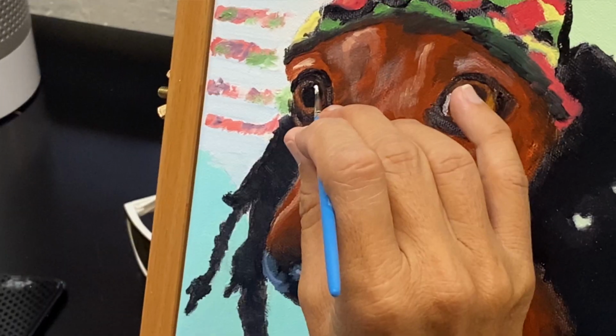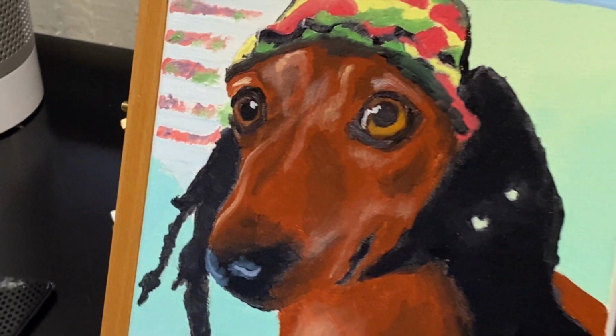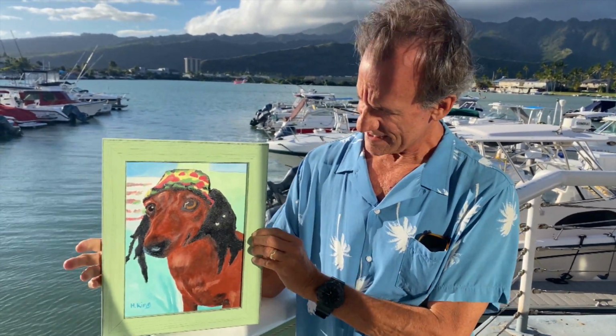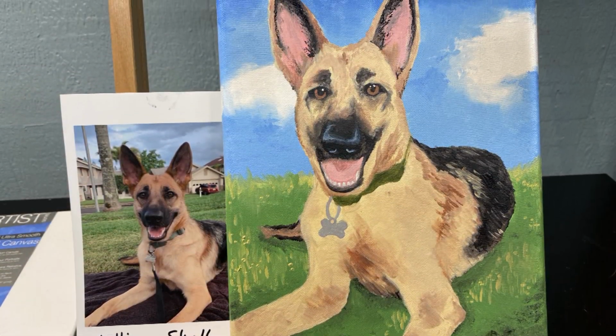I brought the painting home, and my wife looked at it. She couldn't believe that I painted that. Yeah, she was super stoked with the painting, and she went out and got it framed, and we love it, and want to paint some more. My favorite part is that it actually looks like my dog, so I was very, very proud that it definitely looks like her.